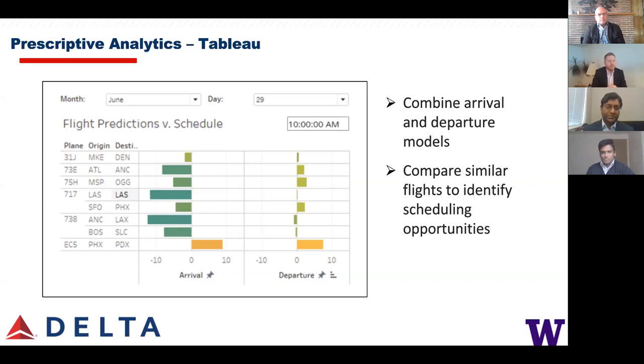This last flight in the example, in the yellow bars, tends to arrive a little bit late in our prediction and also depart late. Probably not a great example to schedule on a key gate. The first 7 examples all arrive early and depart almost exactly on time. Those would be much better examples of flights to schedule.